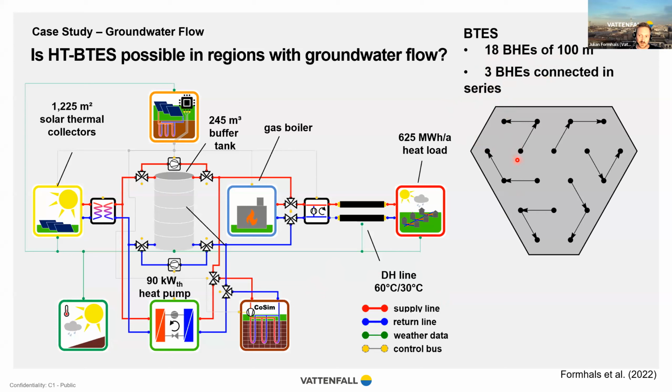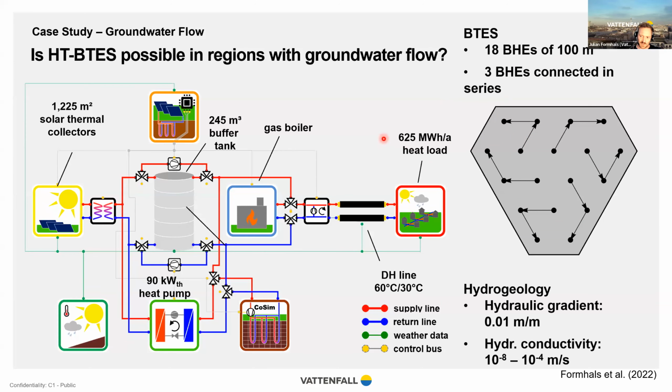So we can charge the storage with the center borehole heat exchangers first, then the cooled down fluid that leaves those enters the outer borehole heat exchangers. So we get a natural stratification where the highest temperature is stored in the center of the storage, and we don't lose that much heat. And for the groundwater flow, we varied the hydraulic conductivity of our ground in this shown range and kept the hydraulic gradient, so the gradient of the groundwater table, fixed.